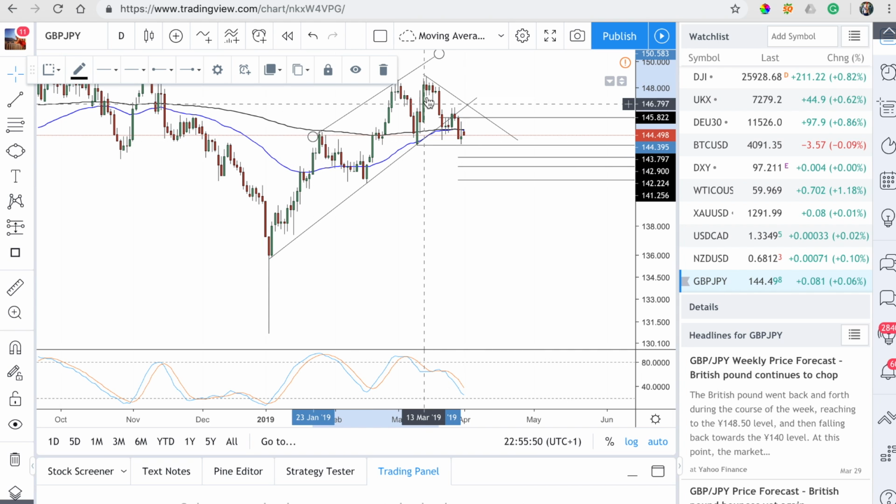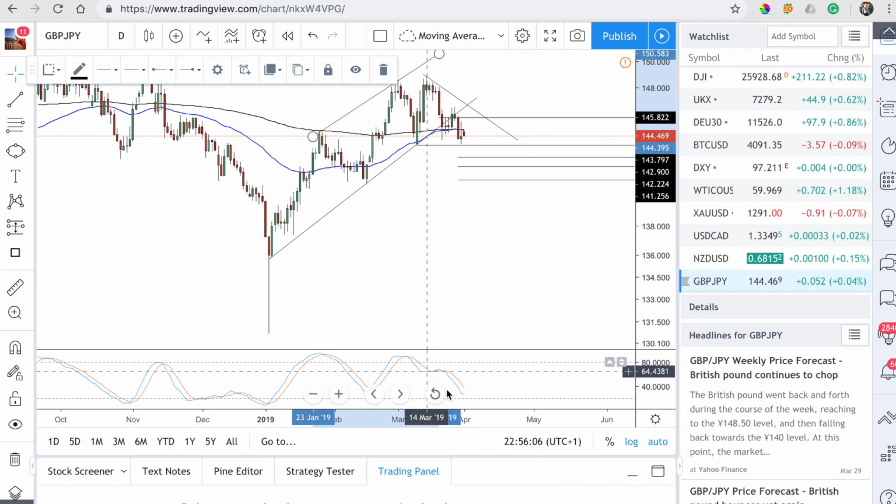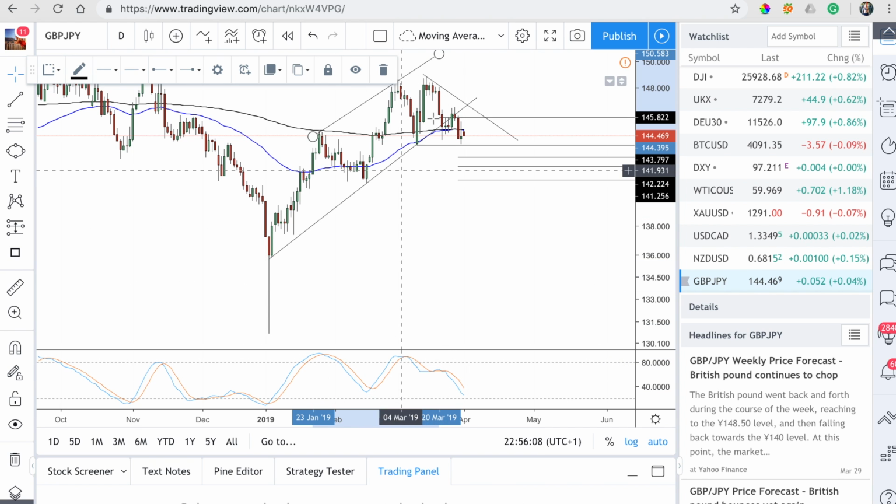So we broke out of that. You can see here we had a nice little bit of divergence there and there. So we made a higher high, but here on the stochastic we made a lower high. So again, push down, push down. We're looking for the fib extension levels as our targets.